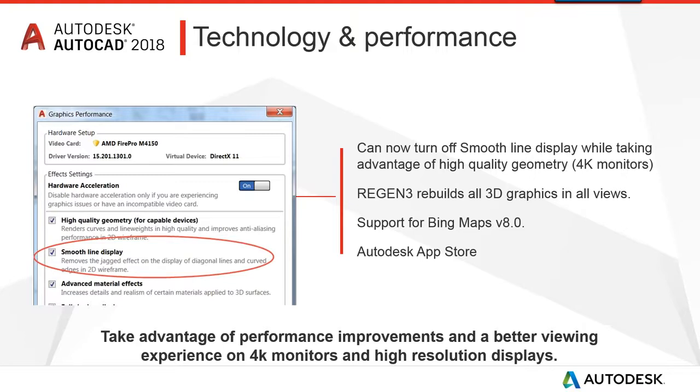And then I want to point out there's this command that's been in AutoCAD for many releases, a top secret command. For those of you who work in 3D, you might want to try it. It's called Regen 3. Who knew? None of us knew about this command until somebody in the product group mentioned it during the last training. It rebuilds all of the 3D graphics in all of your views. So for those of you who work with multiple views, you want to be able to rebuild everything simultaneously. Try using the Regen 3 command.